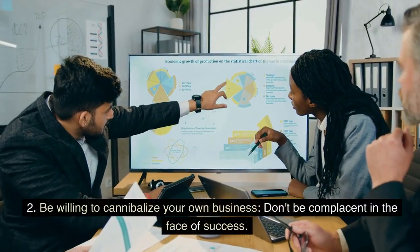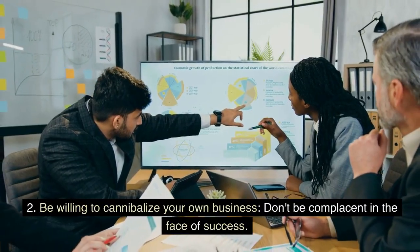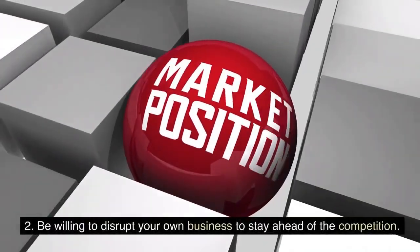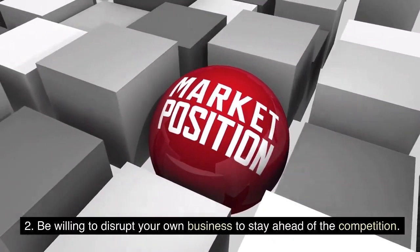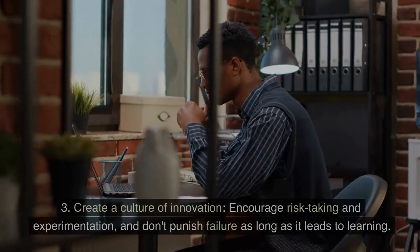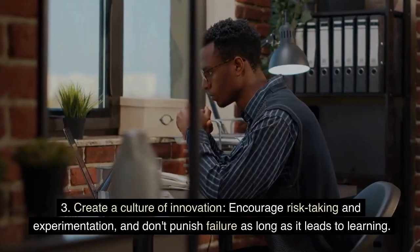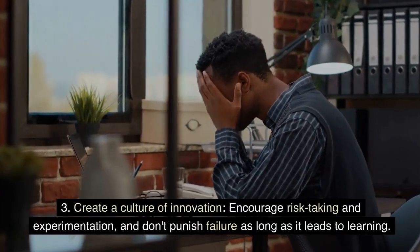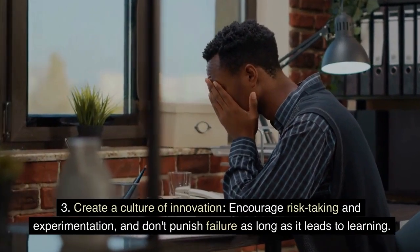2. Be willing to cannibalize your own business. Don't be complacent in the face of success. Be willing to disrupt your own business to stay ahead of the competition. 3. Create a culture of innovation. Encourage risk-taking and experimentation, and don't punish failure as long as it leads to learning.